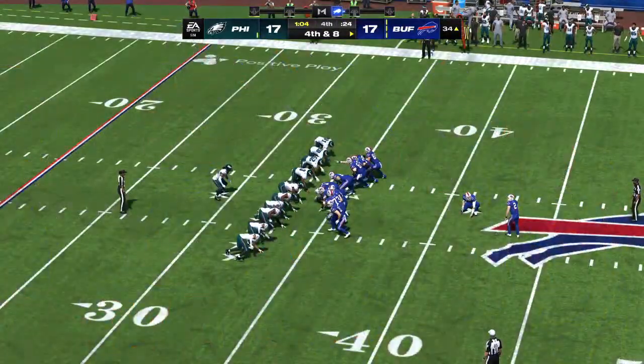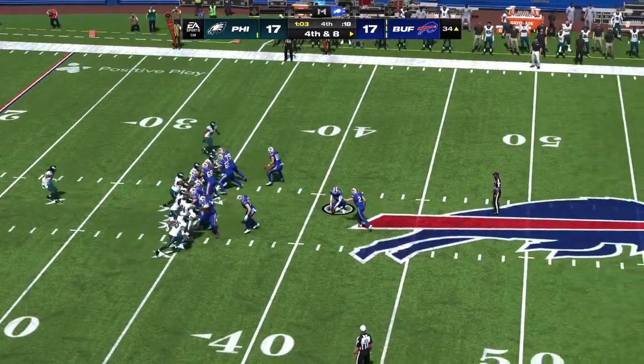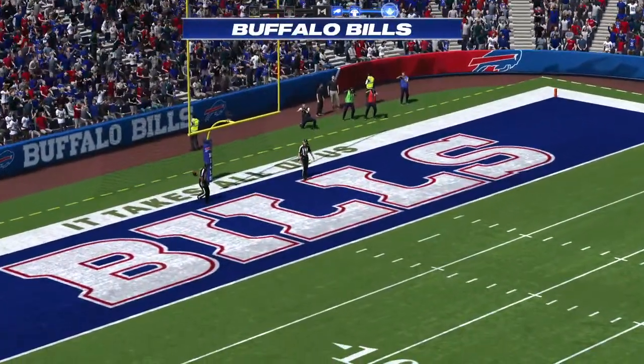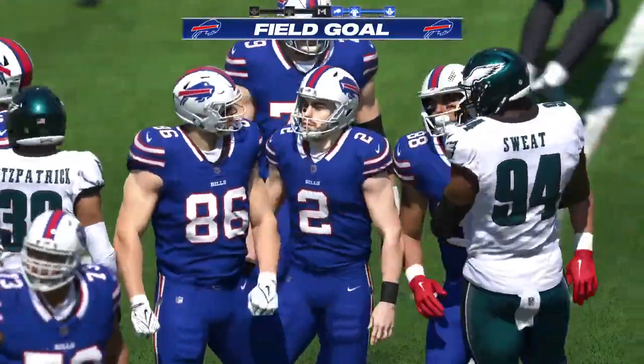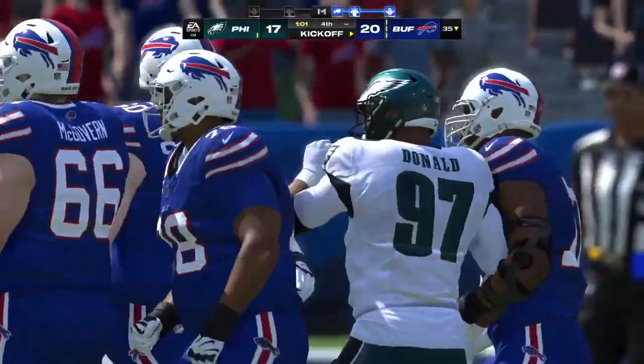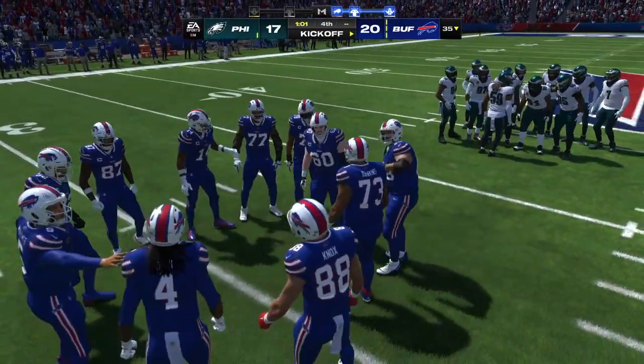So on 4th down, out trots the kicker in a big spot here. This for the lead in the final stages. The kick by Bass is good. And with a little over a minute to play, they have taken the lead. Big kick right there to give them the lead in the 4th, but there is still time left for a final drive. Did they score too soon?